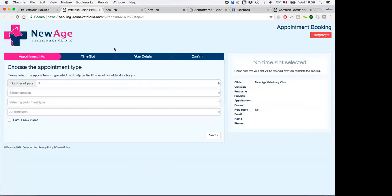Now, I'm going to move on to the second part of this demo, which is to show you how an appointment is booked online. So this is a demonstration link. It is linked to a Vetter software, but not one that is client-facing. As you can see, there is a progress bar on the top, which shows that the process is divided in 4 steps. Now, why do we do this?